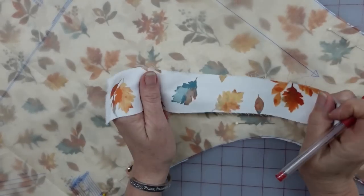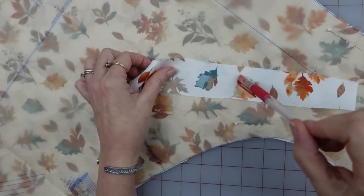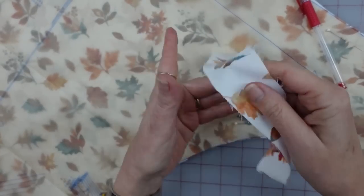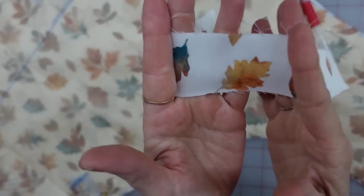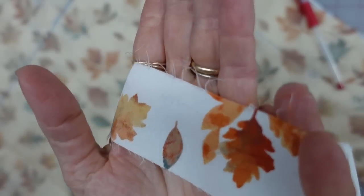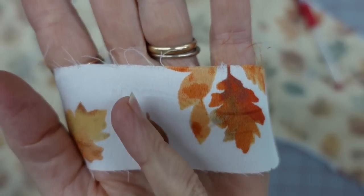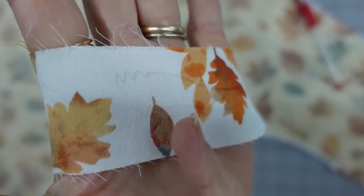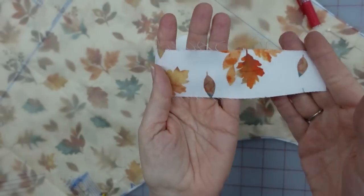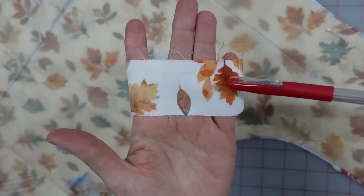Okay, and so here is another thing. I am going to be using my heat erasable pen to mark this, but you know, usually I do this off camera and everything goes well. I test it, and I don't know if you can see the little shadow of a squiggly line there, okay? That is what it looks like. If I hold it up this way, I think you can see it better. That's what it looks like when my pen has been erased. I have a slight shadow.